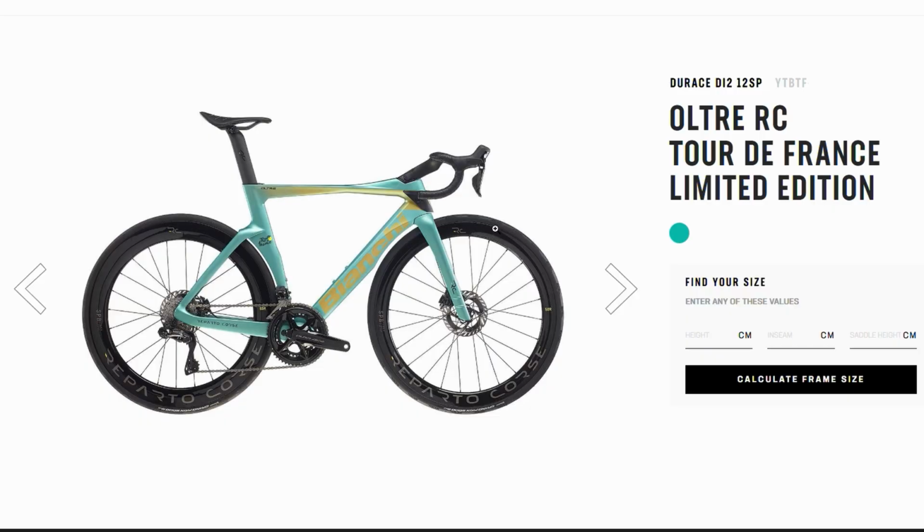You can't race this. There are so many problems with this bike this year. And if you can believe it, Bianchi has the gall to ask $16,000 for this bike right here. This is a $16,000 bike, and it is just a miss on every level.